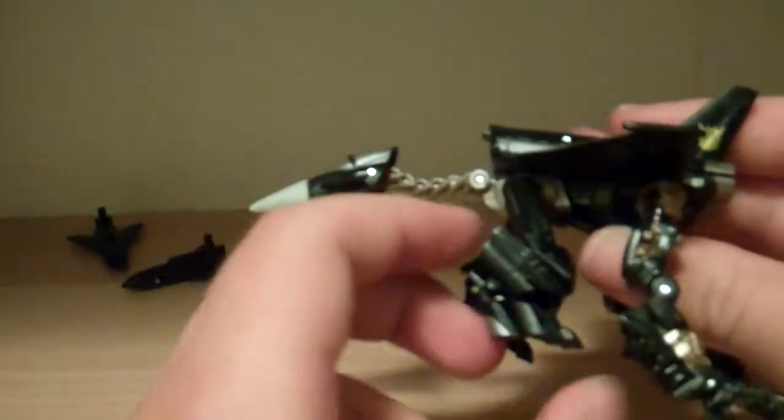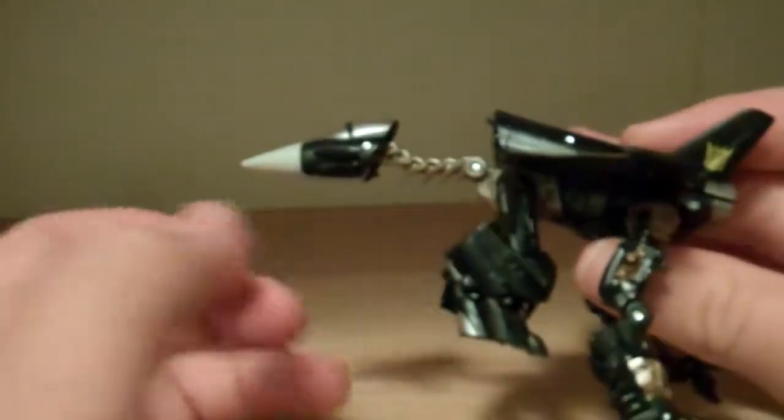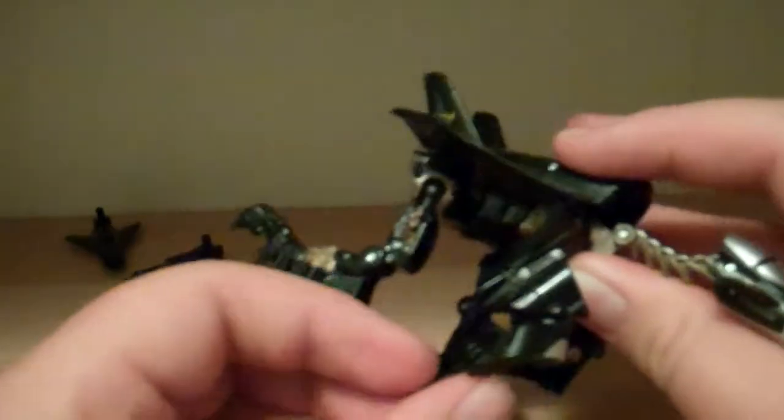And then you're just going to want to split this piece right here, fold it down, split this right down, revealing his tail, and then open his legs right here, flip the landing gear in to lock this leg in. This one doesn't have any landing gear, so you just have to open it like this. So very cool.